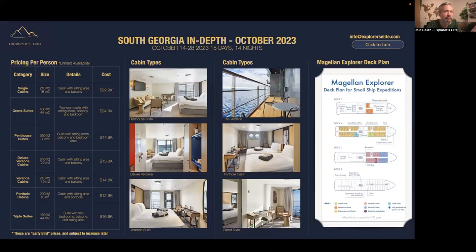We have only 5 last cabins left, only 10 spots remaining, which is quite amazing. The trip is from October 14th until October 28th, a 15-day expedition, and it starts at $12,900 US. For 15 days on this ship, it's an amazing expedition for an amazing price, and we did try our best to keep it as low as possible, as you can see.